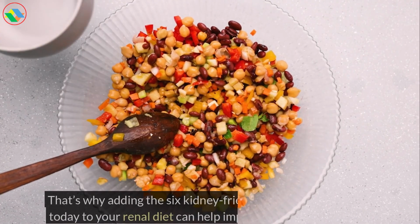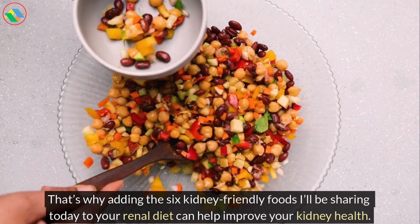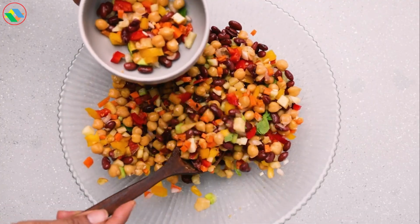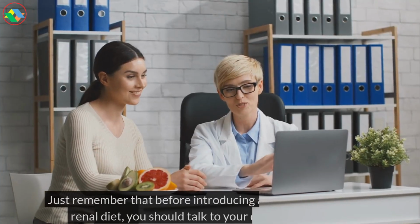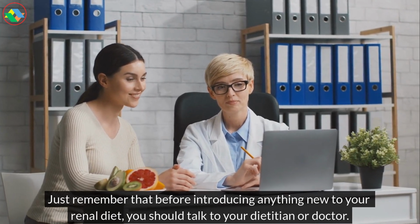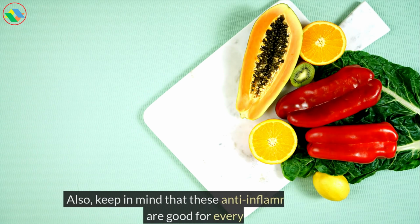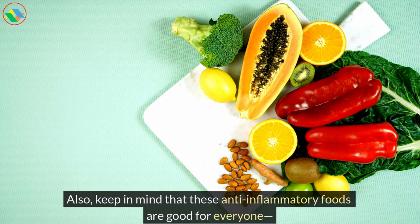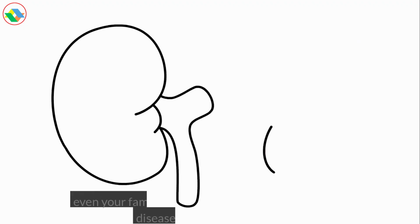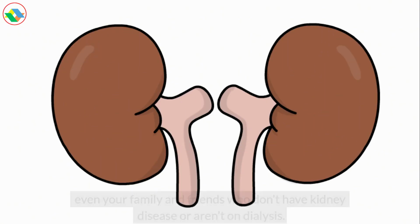That's why adding the 6 kidney-friendly foods I'll be sharing today to your renal diet can help improve your kidney health. Just remember that before introducing anything new to your renal diet, you should talk to your dietitian or doctor. Also, keep in mind that these anti-inflammatory foods are good for everyone, even your family and friends who don't have kidney disease or aren't on dialysis.